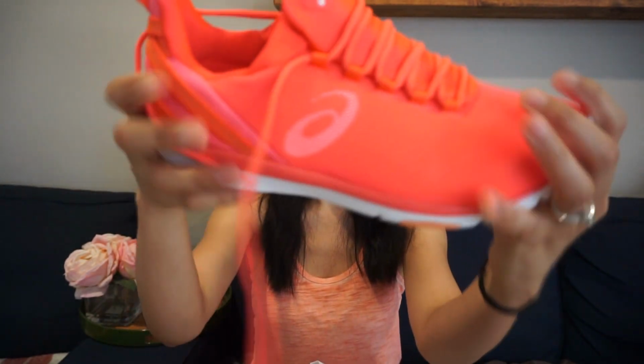Right here. I love these shoes. They are so comfortable. I always get Asics. My first workout shoes were Asics, so I had to go back and get these, and these are perfect for my feet. Love them, and I can't wait to start a workout regimen. All right, so that was my Amazon Prime Day shopping, and let's get on to my summer favorites.